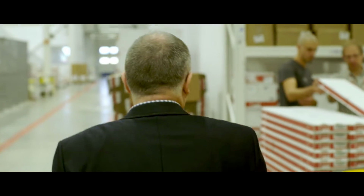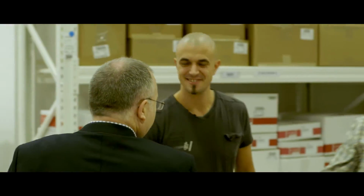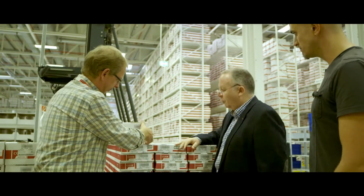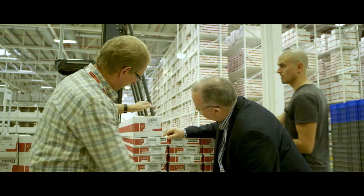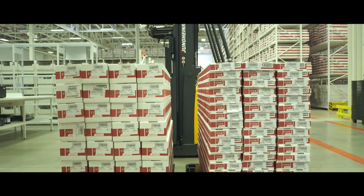We got a packaging designer involved who managed to make a 60% reduction in the volume of the box. That means that what we used to pack and pay for on 2.5 pallets can now be fitted onto 1 pallet. Think of the savings.